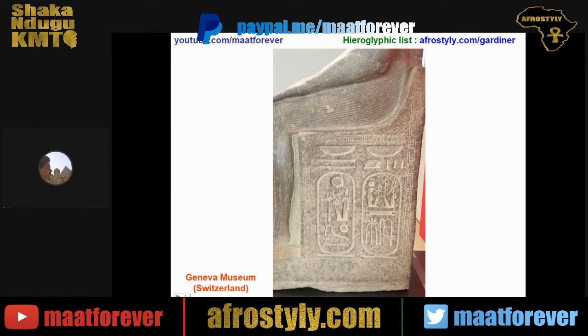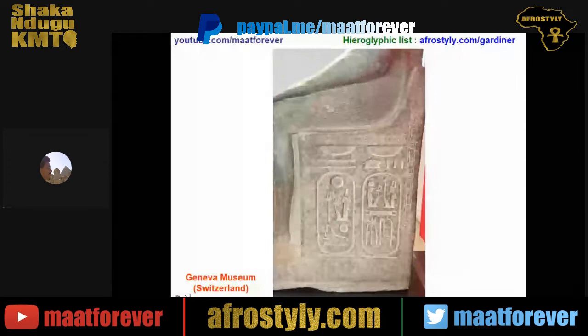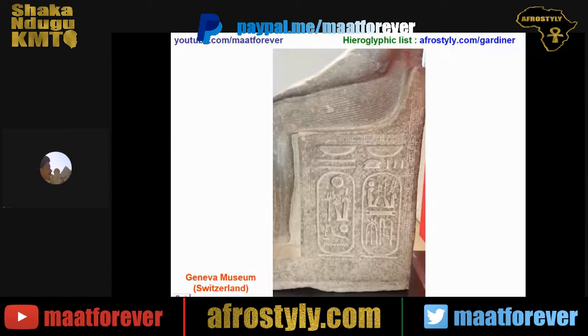Now, for those who take the Medu Netjer classes, it depends on your level. But what you can do, first of all, is to see which uniliterals you manage to recognize. And there are actually two. This Medu Netjer is very clear, very well sculpted. So for those who went further with the classes, some will be able to read every single thing there. Others will be able to read just a few words.